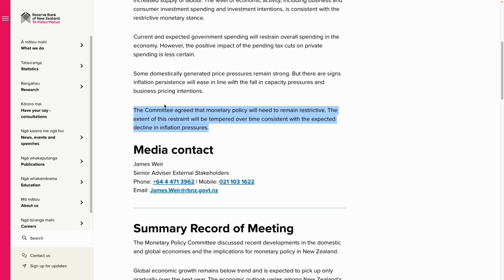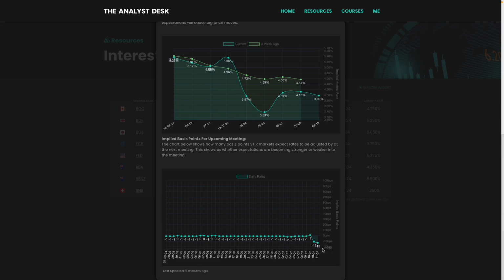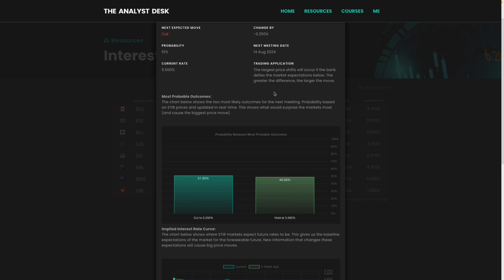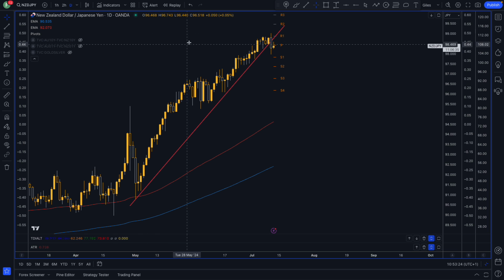It was covered in significant detail. I haven't got time to go into all that now, but what we have got time to go into is this: you can see short-term interest rate markets after that meeting quickly expected interest rate cuts to potentially come on the August 14th meeting. It's like a 50-50, but it's a big shift down in short-term interest rate markets. So will this mean that the New Zealand dollar yen pair finally puts in a top?